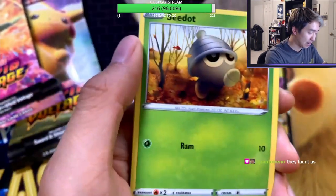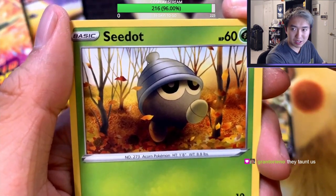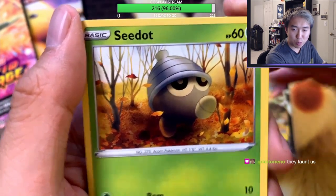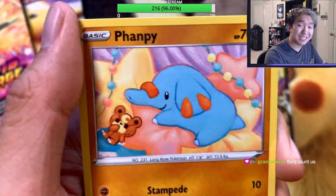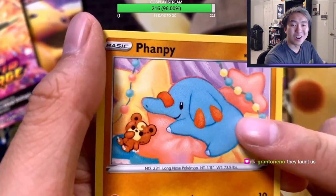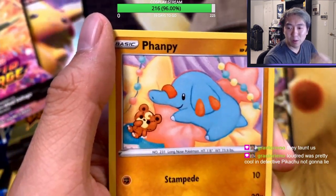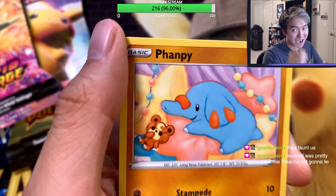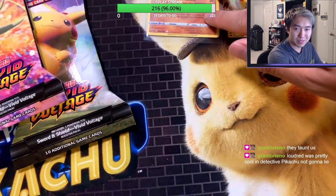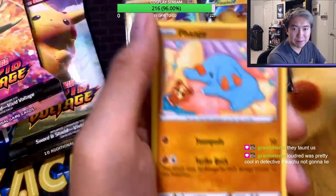Oops, sorry, I didn't even skip that. C-Dot, or C-Dot, I like to call it, because, you know, that's the thing in Colorado, is C-Dot. So, C-Dot in the fall, Acorn Pokemon. Fanfee, and this Fanfee is so fucking cute. It's such a cute card with the Teddy Ursa and all the pillows and shit. Like, oh my god. Laura was pretty cool. Detective Pikachu, not gonna lie. I agree. Detective Pikachu, I love Detective Pikachu. Look at that guy. Detective Pikachu right there. He is the best Pokemon movie of all time.